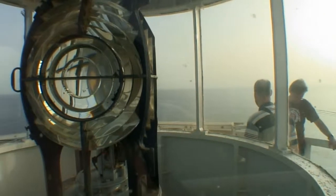After 10 days living on a boat, walking becomes exhausting, especially when climbing to the top of a lighthouse. But then you are rewarded with a very unique place of silence and tranquility.